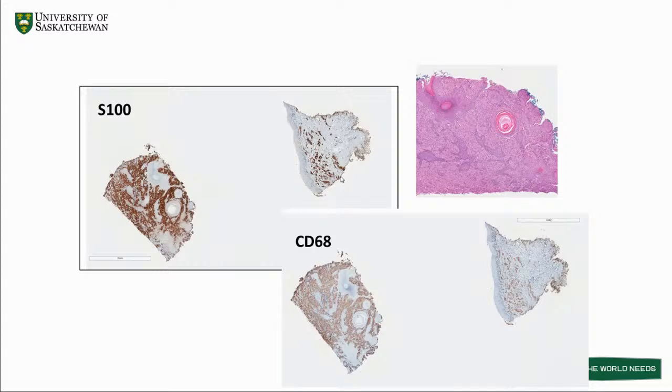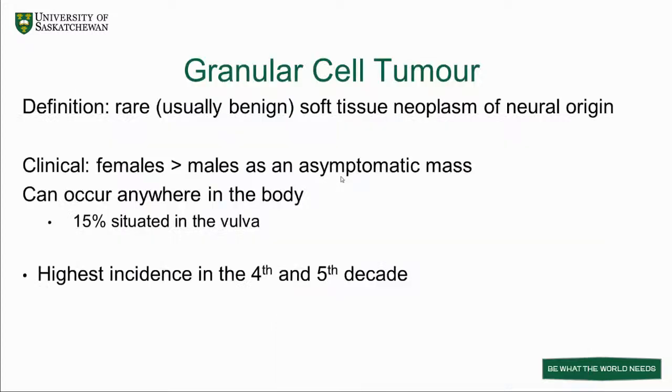And this is a granular cell tumor that is a benign soft tissue neoplasm of neural origin. So this is something that happens in females more than it does males as an asymptomatic mass. So that patient presentation, they probably weren't having any sort of complaints with it other than that it was there. And again, this can occur anywhere in the body, but 15% are located in the vulva. And the highest incidence is around that fourth and fifth decade.